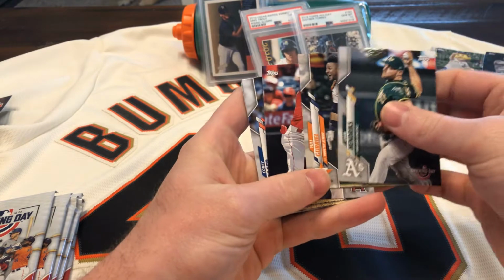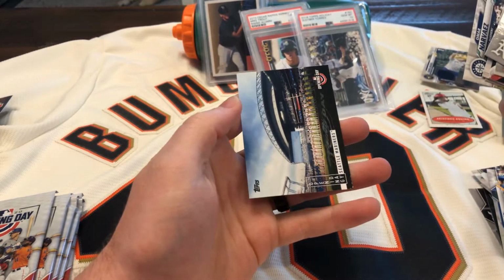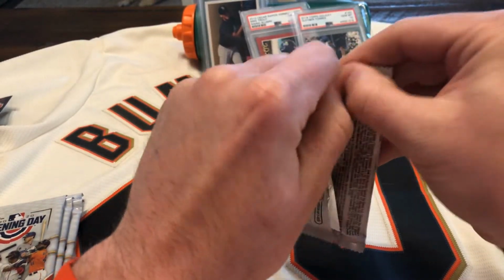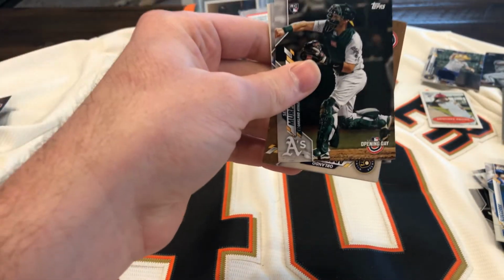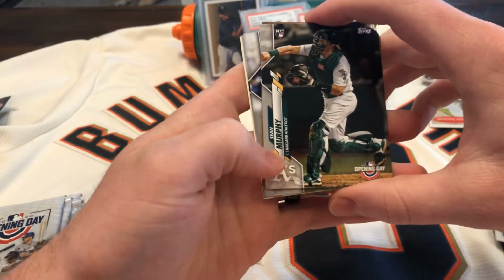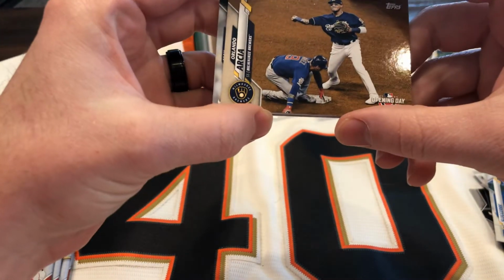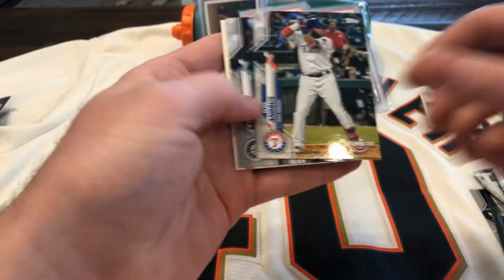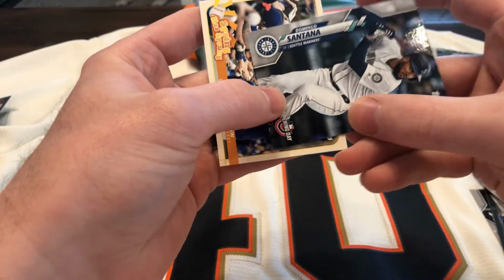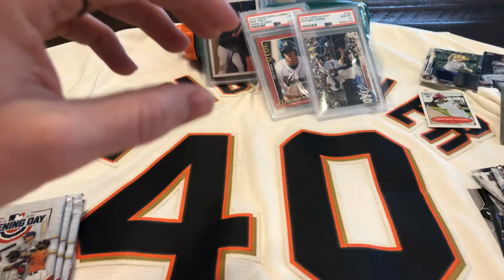Liam Hendriks, Yuli Gurriel, Shohei, Corey Seager, JT Realmuto, and the Mariners. Saw a guy on YouTube pull a Mike Trout relic out of here, and it was dirt from the Angels infield. I thought that was pretty sweet. Sean Murphy, rookie. Orlando Arcia. Max Fried. Buster. Elvis Andrus. Domingo Santana, excuse me. And there's an insert. Spring Sprung, Clayton Kershaw card. Nice inserts.